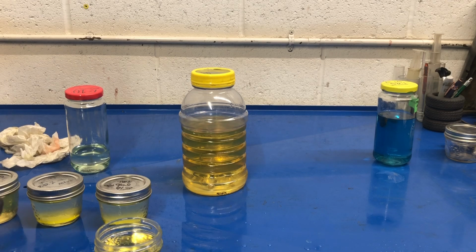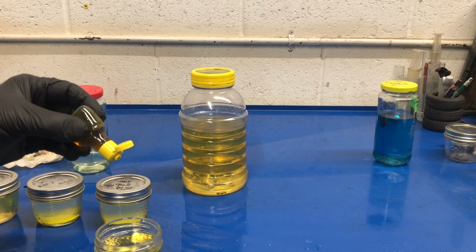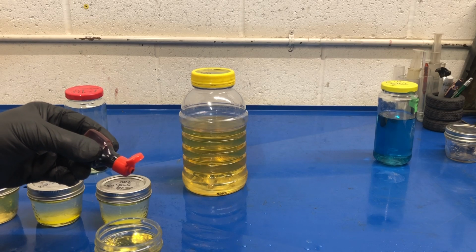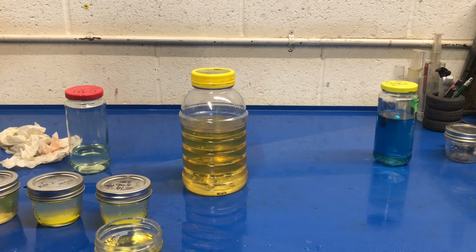Check this out. This I thought was really cool. So we're going to put 1 drop of yellow in. No, actually, you're not going to be able to see that. So I'm going to use red because the yellow you won't see because the fuel's kind of yellow already. So let's use some of the red. 1 drop. There we go, 1 drop.